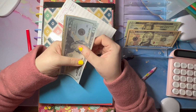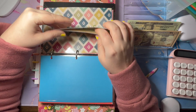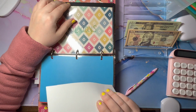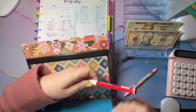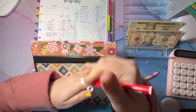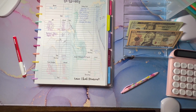I'll try to answer. 20, 40, 50, 60 for holidays. Again, if I had to get Easter baskets for my kids, I never would have had any money saved up for it. Now I do. So, cash stuffing is just amazing. All right, so we got holidays, and the rest is prop money. And the rest is in a different binder.